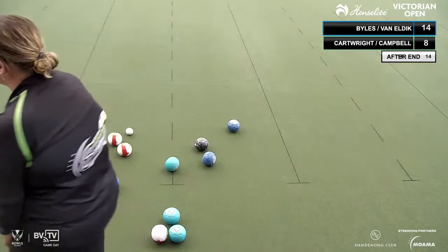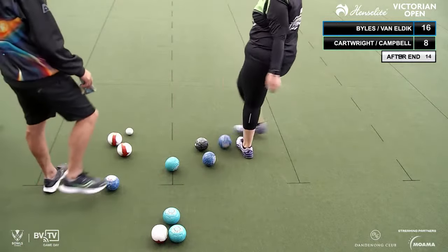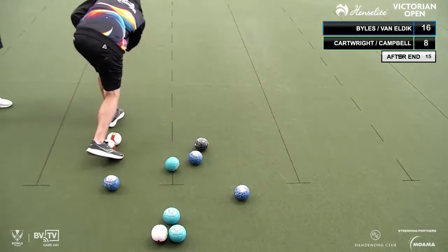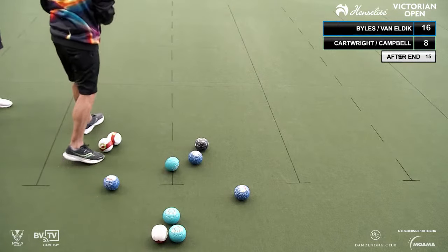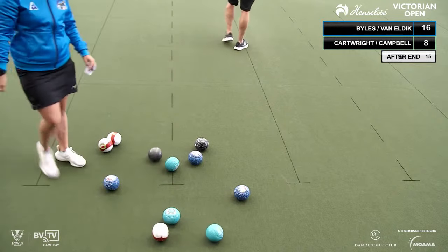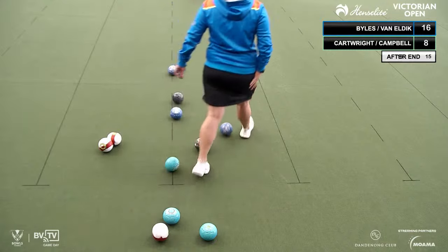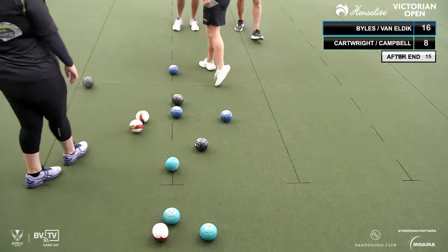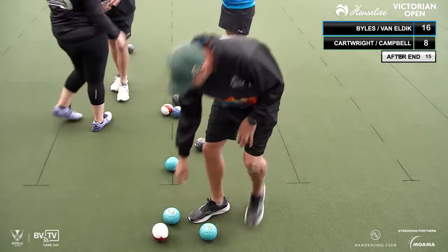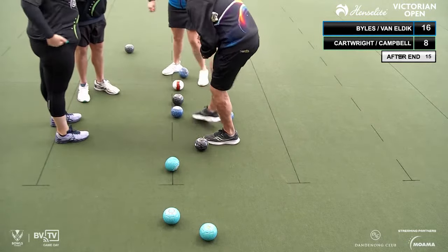And so our winners of this match, and into the quarterfinals, Scotty Biles and Natasha Van Eldik. Sets us up for a nice couple of matches here at Morwell. That'll be Scotty Biles, Tash Van Eldik up against Cass Millerick and Kevin Anderson. And the other half of the draw, if you like, will be Tris and Michael Wilson up against Barry and Colleen Orr. So look forward to those. Of course, we'll stream that here from the Hensolite Victorian Open Mixed Pairs. Quarterfinal matches will take place very soon.